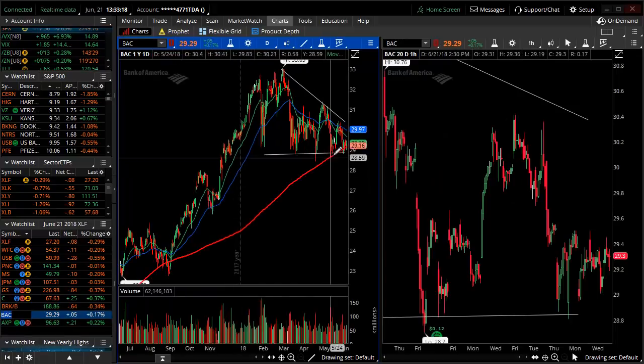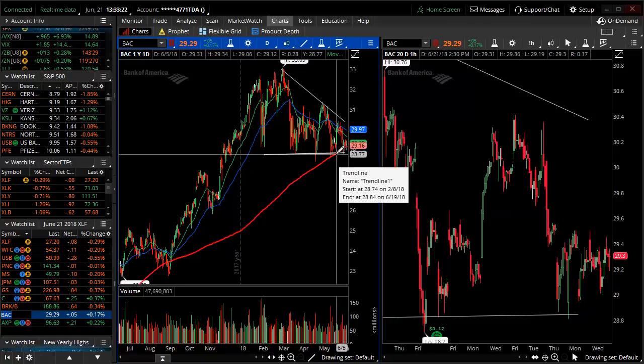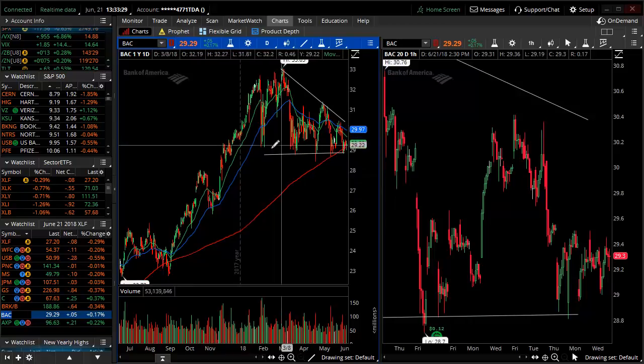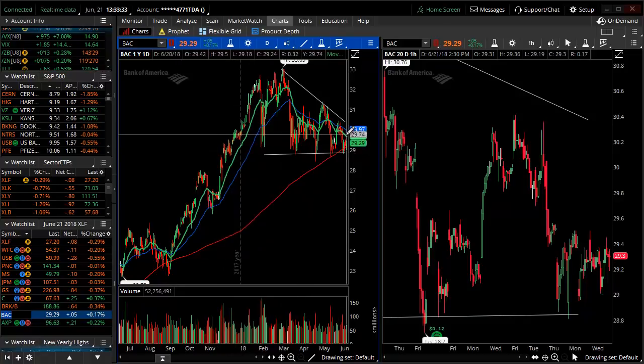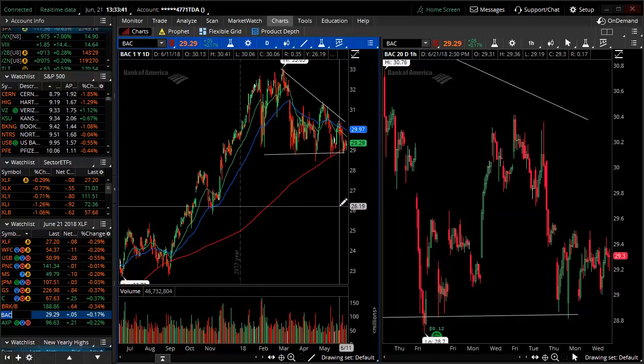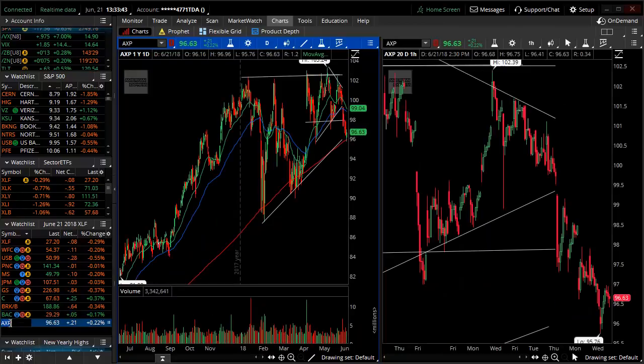Bank of America is holding its 200-day simple. Your pivot spot there is just about 29 per share, and then 30.50. It also has a triangle or some type of distribution pattern that will become triggered or active beneath 28.50 and then 28. Downside play would be to about 26.